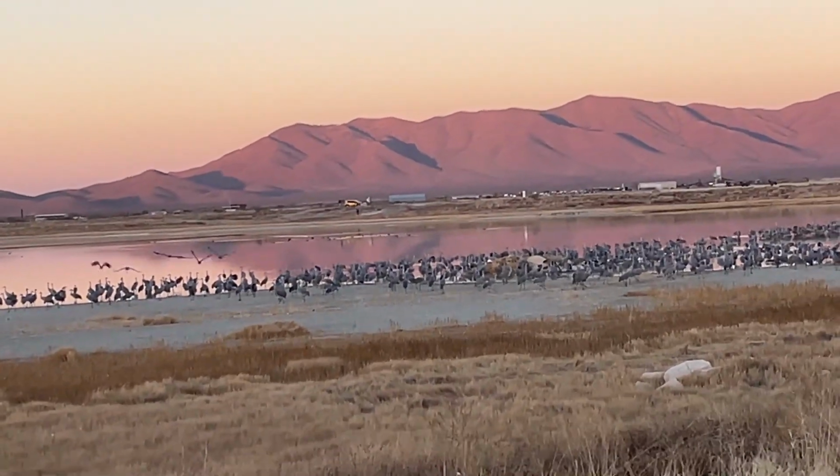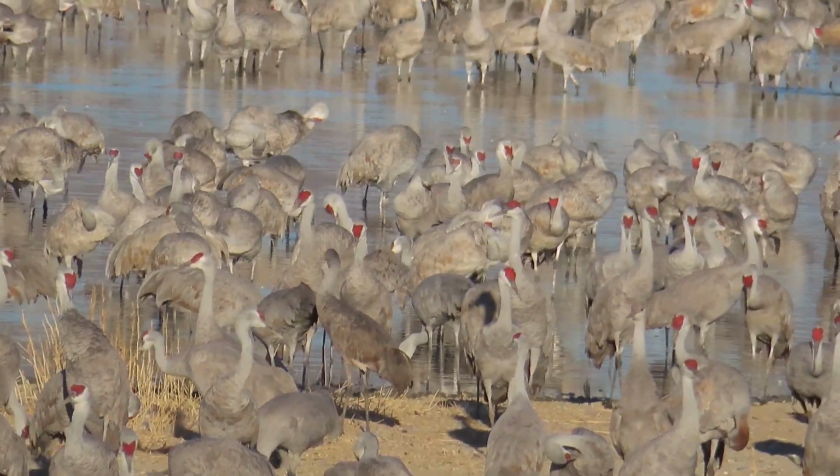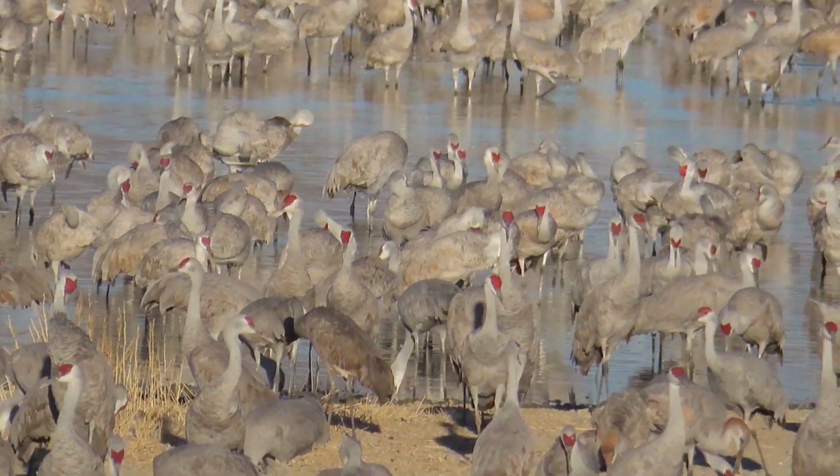We are boondocking at one of the coolest, most unique places that we have been. Behind me there are hundreds, if not thousands, of sandhill cranes that migrate here in the winter time. If you stay tuned, I'll tell you all about it. This awesome place where you can boondock for free.